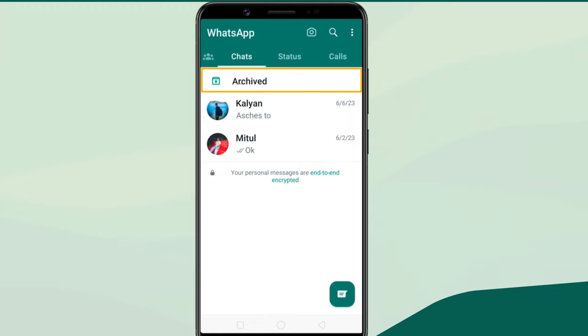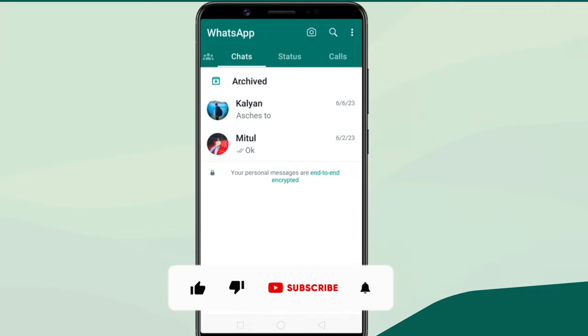messages from the person. So guys, these are the two methods to stop receiving WhatsApp messages from someone without blocking them. The best thing is that the other person will not know that you have blocked or archived the conversation.